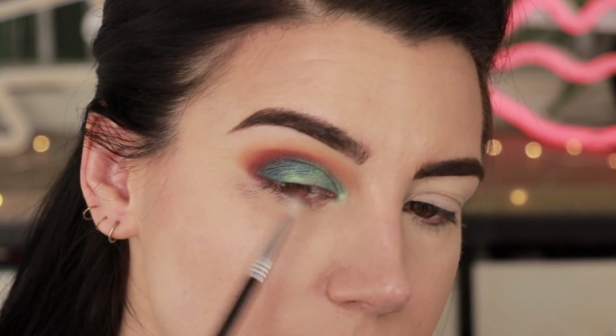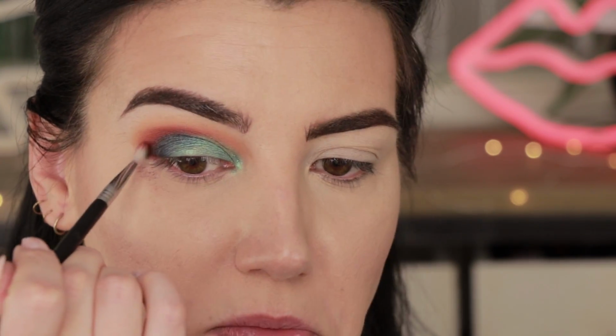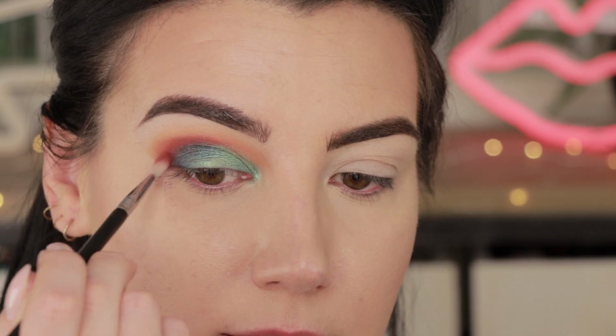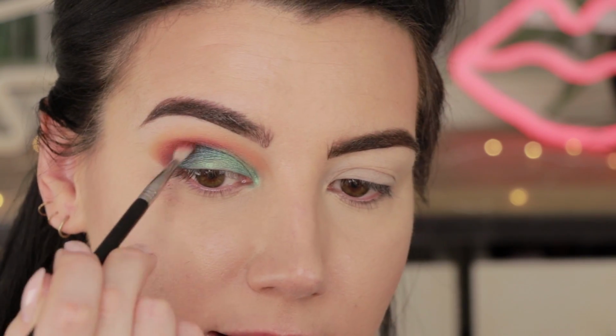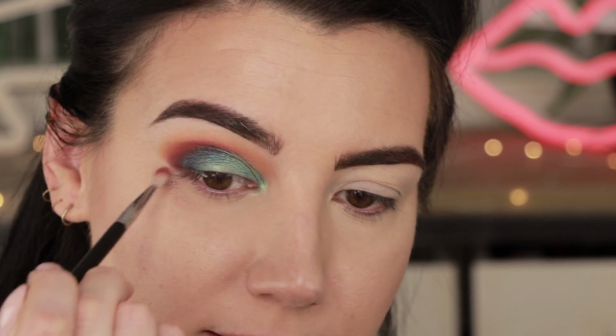Honestly though, I feel like this eye gives so much impact and it's such a look, and it was so easy to get it to look like this. Like that was the easiest look I've ever done. I'll tell you what, man, these smaller companies, a lot of them got something going on. Wow, this eyeshadow, holy shit, man.